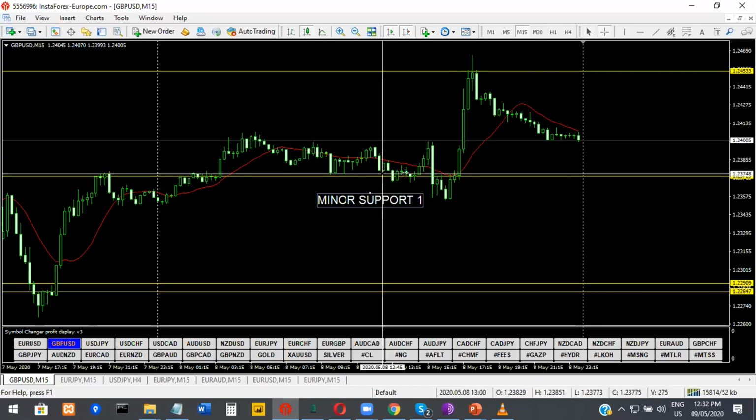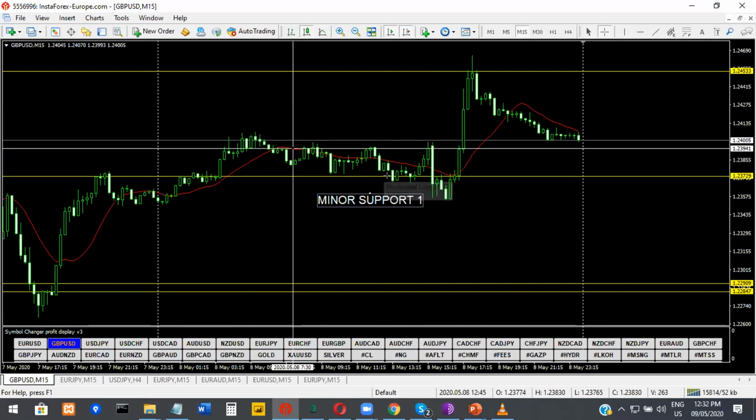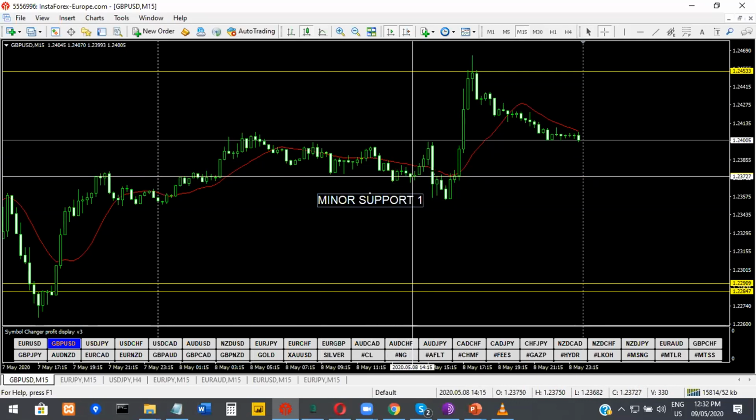So can you see why we bought GU on Friday? I was trading on a support area, and you can see price flew up, and then price flew all the way up. So that's what it does for us.